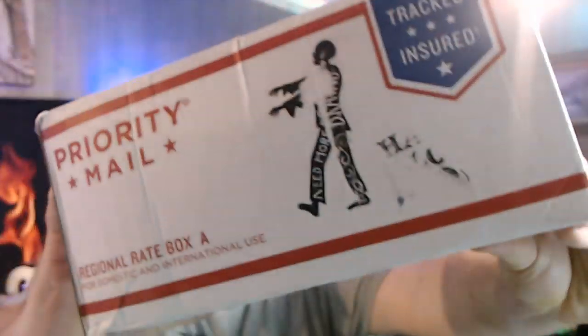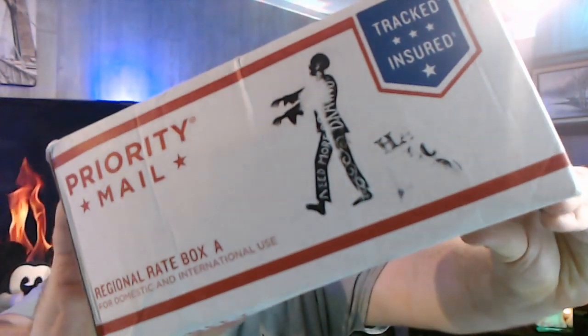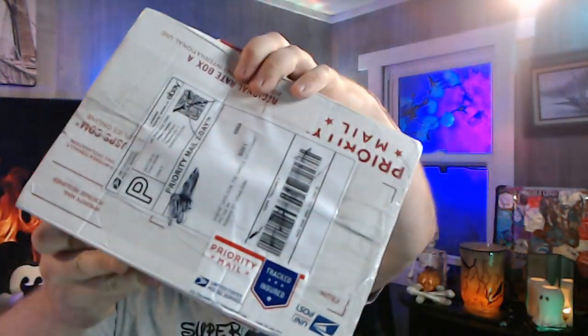I didn't even see this. I've had this box in my possession for several days, and I did not even see this zombie creature stamped on the side of the box. That is a really nice touch. I want one of those. I do a lot of shipping myself.